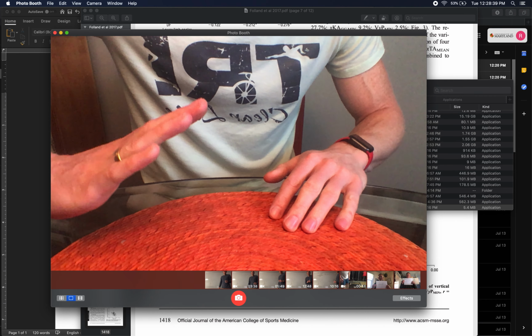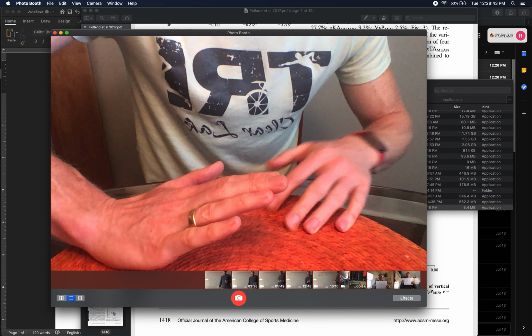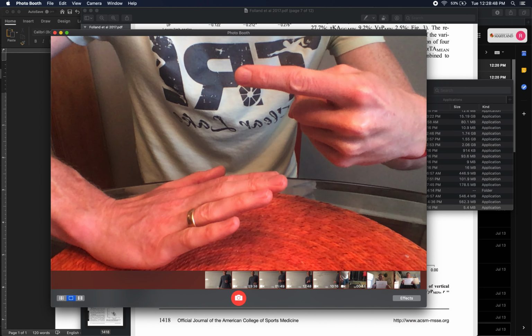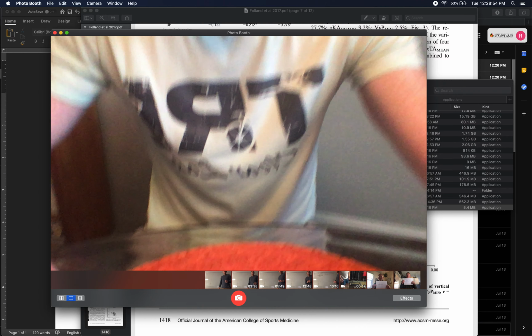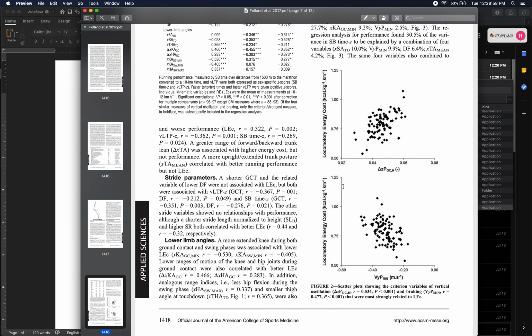So if I'm hitting the ground with a forward positive velocity like that, that braking horizontal ground reaction force in this direction is going to slow me down. It's going to make me slower, at least temporarily, in my direction of progression. So what they were trying to get at with the bottom variable in this scatter plot was, in the absence of actually measuring those ground reaction forces, trying to get an estimate of how much braking somebody was doing, how much they were slowing down.